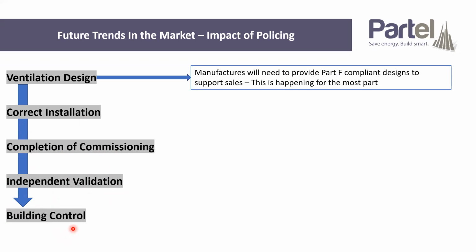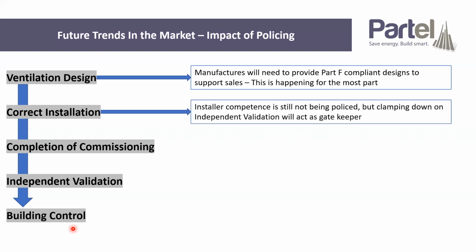Now that is happening for the most part, but I think what could be important there is that manufacturers supply designs in a way that's easy to read in a commissioning cert and for the validator. It's an easy way to support the sale, I guess, but manufacturers do have to ensure their Part F design is completely compliant and clear to the installer.